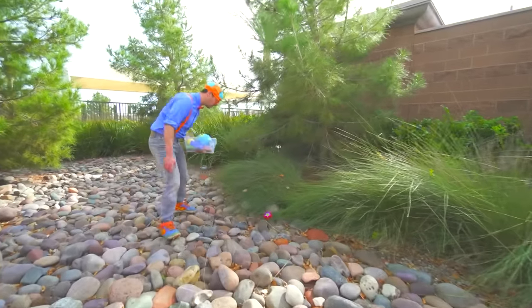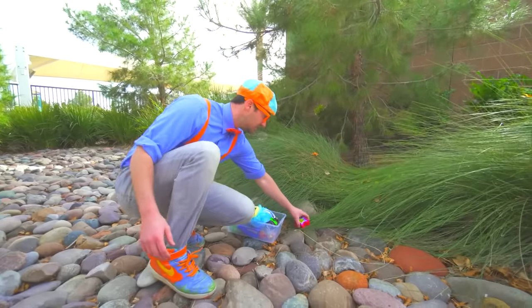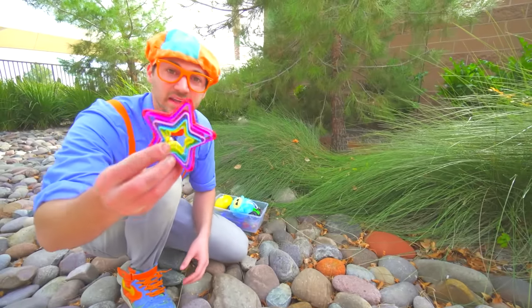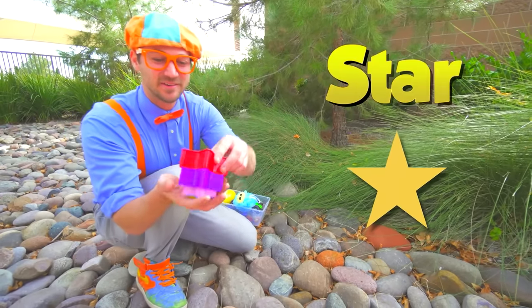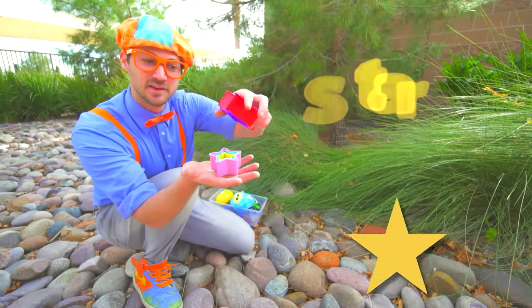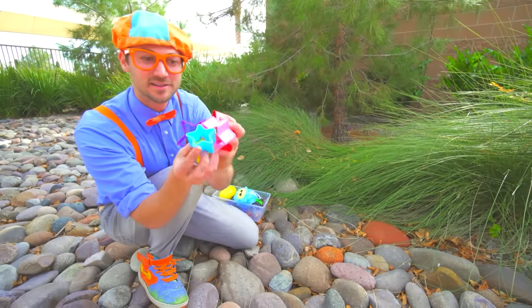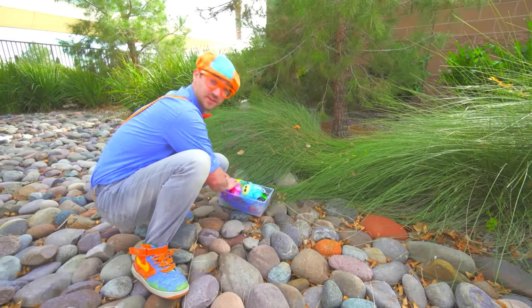Look at this! Wow! A colorful shape! Do you know what shape this is? Wow. Yeah! That is a star! Ooh, they're like cookie cutters. Whoa! So colorful! Alright, let's put them in the tote so we can see if they'll sink or float.